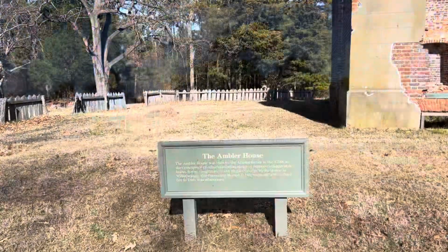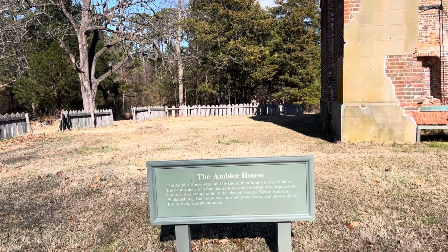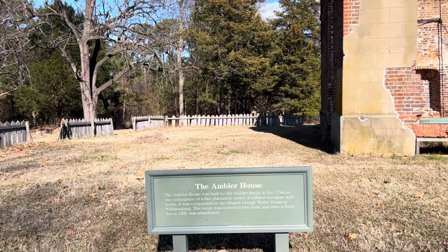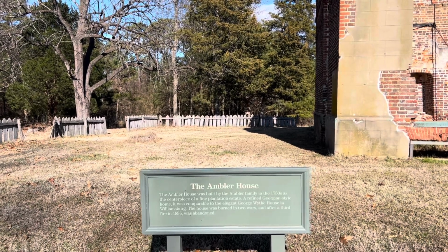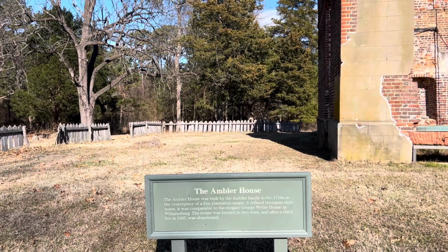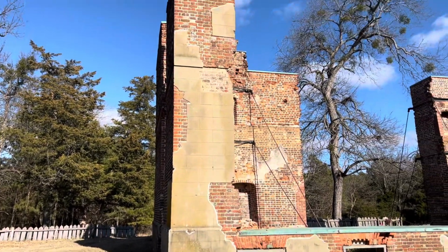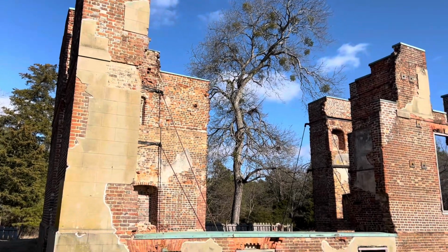Alright guys, so this was the Ambler House. The Ambler House was built by the Ambler family in the 1750s as the centerpiece of a fine plantation estate. A refined Georgian style home, it was comparable to the elegant George Wythe House in Williamsburg. The house was burned in 2 wars, and after the third fire in 1895 was abandoned. What a shame. That must have been a grand home at one time, for sure.